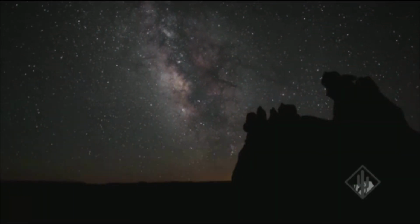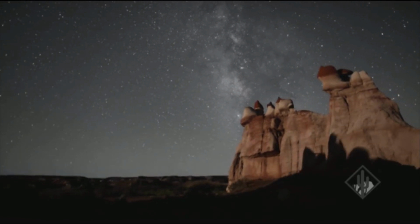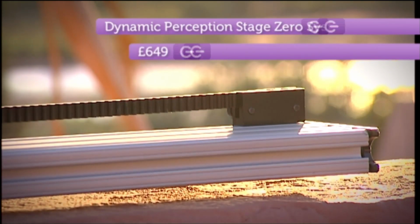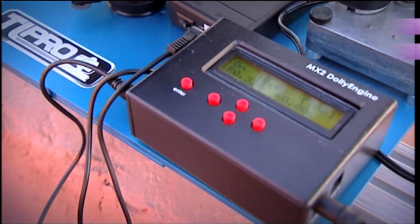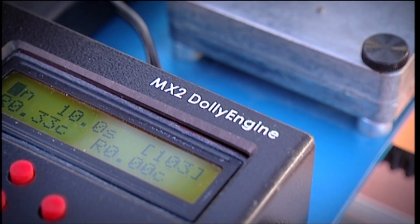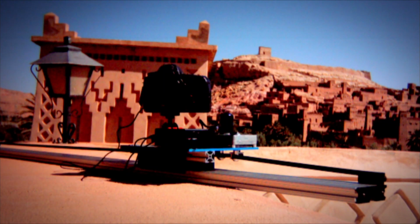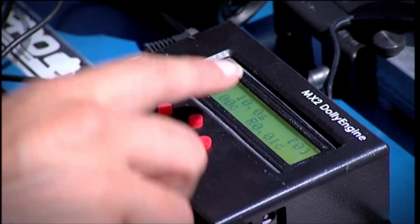My HDR time-lapse sequence involved linking a large number of stills together to create a movie-like effect. To give the sequence a bit more movement, I'd fixed my Canon 5D to this Stage Zero dolly system, which consists of a 1.7-metre rail and MX2 dolly engine that instructs the camera when to move up the rail and by how much. I've worked out that I need to leave it stationary for about 10 seconds so that it can take a burst of photos. It will then move along the dolly about 3 mil and then take the next burst of photos.